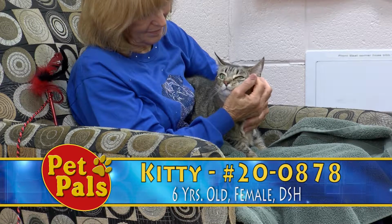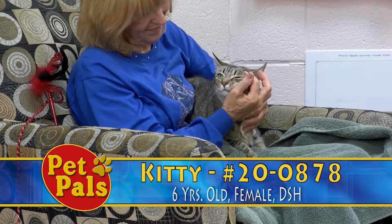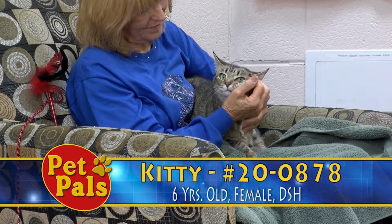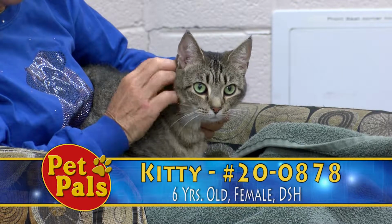According to her previous owner, she's lived around other cats as well as dogs. She can be a little shy, a little bit afraid of strangers and nervous, afraid of loud noises, but that's typical cat stuff. They say that she's calm, able to handle, independent. She's a lap cat, and she's also friendly and playful.